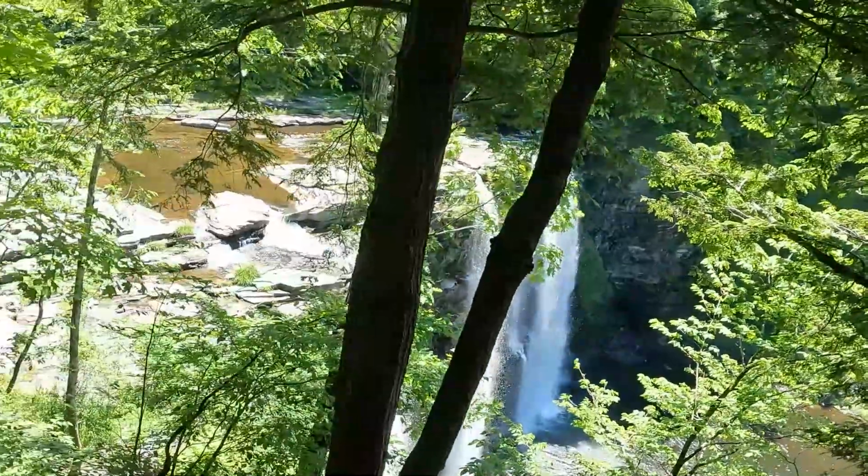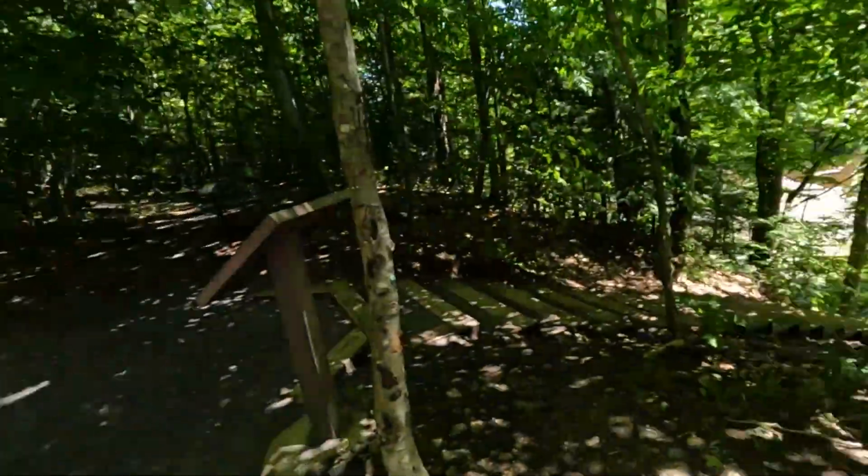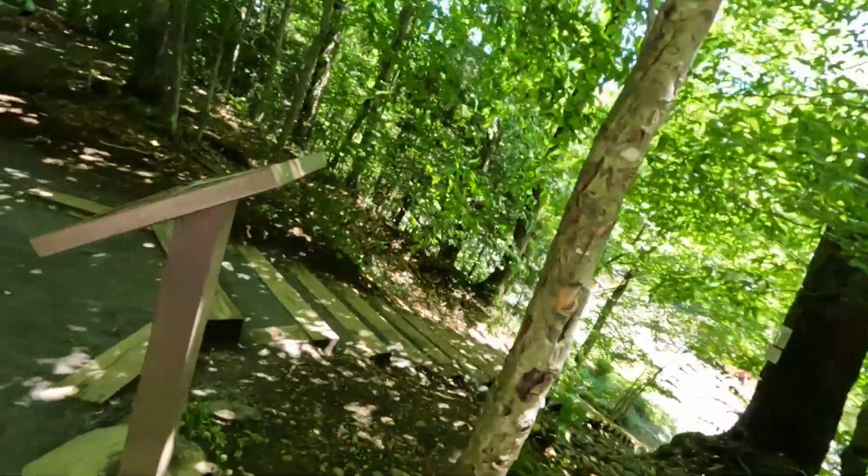Man. It's kind of the best view you get from in front of it, because down there, I'm gonna be behind it. So, BRB. Alright, here we are. Going down.